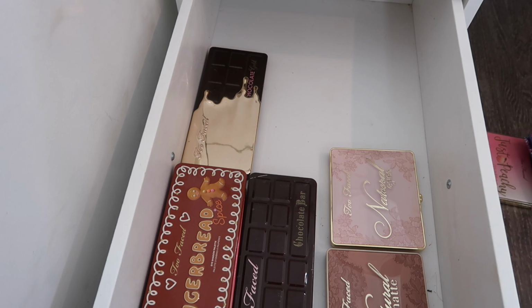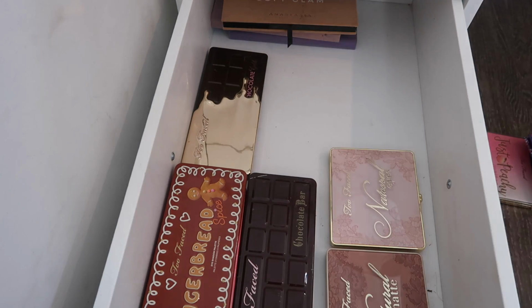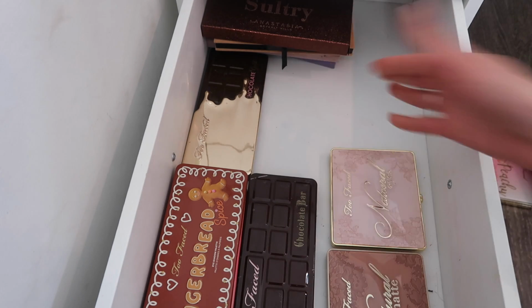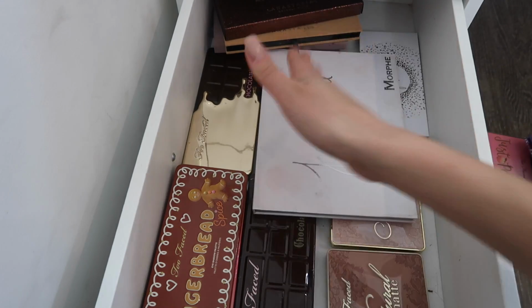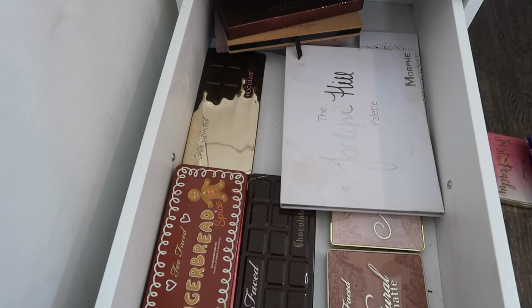Next up, we have all the Anastasia palettes. Of course, Anastasia is just gonna stay in my life forever, because it's awesome. The formula, I always tell you guys, the formula is amazing. My Jacqueline palette is staying. My large Jacqueline palette is staying. I'll reorganize this later. I know it's a hot mess, but this is just what we're working with right now.